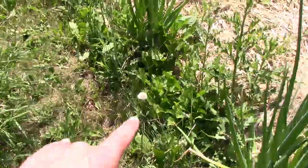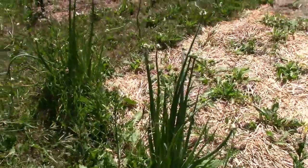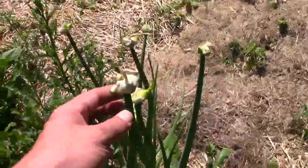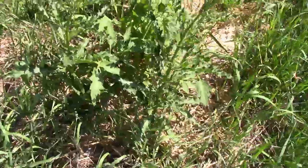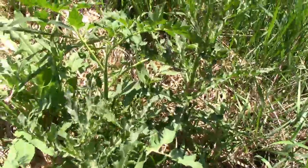So maybe 2 in the middle there, 2 rows of 5. That should be nice and productive. Get at least a small jar of these pickled too, eh? Oh yeah, little pickled onions. Pick me. Again, we've got some lovely thistle. So like I said, if you're willing to pay for postage and you've got a use for it.